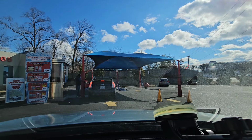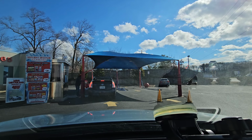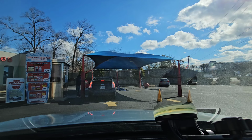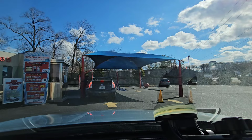So we'll get the 15 here because basically that's the higher option of the exterior only. Others would be considered full service washes. And I'll skip ahead for the lovely attendant.